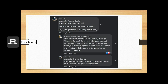And from that post, you have potential customers who are asking all sorts of information. So here's one that I saw in particular that was a good conversation, and also invited that conversion process as well. Alexander says, I want to buy some oysters. He's asking for information. Rappahannock Oyster Company responds back with, hey, here's our shipping schedule. Your best bet for ordering would be to order for a Friday arrival, and he could even choose his delivery date as Friday. So that perks Alexander's interest and gets him to convert over to a consumer.